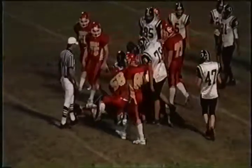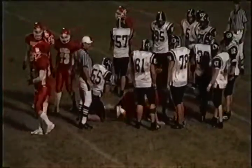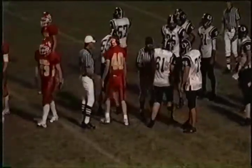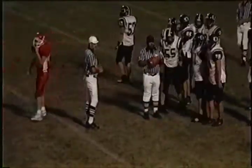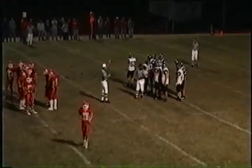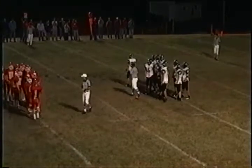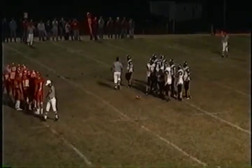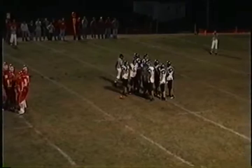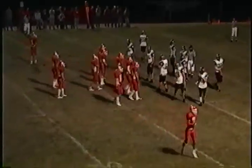Number 40, Vance Lewis, ball carrier. He's in there. He just is not tackled. Number 61. Second and 7, coach. Peyton Jenkins takes a stop inside. Gave him a couple on the play. Second down, 8. Tight end over here.